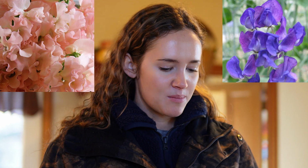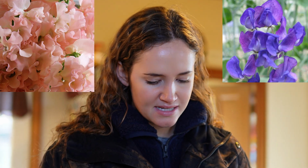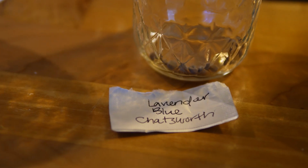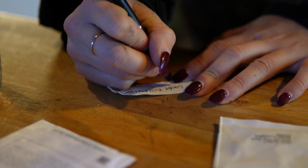So pinks, purples. Another one that sells really well for us is the lilac ones. So anything that's almost like a blue color. I found Noel Sutton. We haven't tried this one, but I would like to try it. And it says one of the best blues available. So it's actually the most blue toned sweet pea.